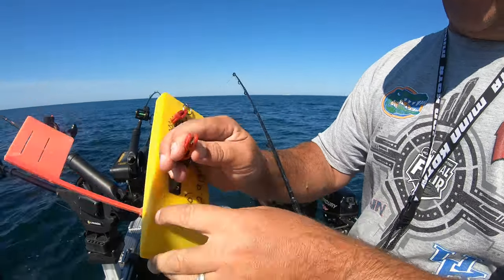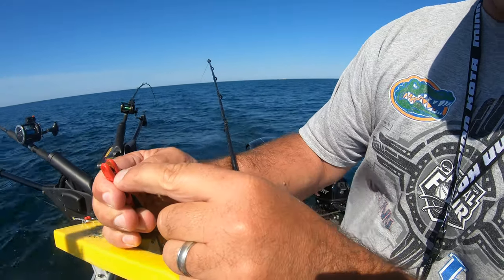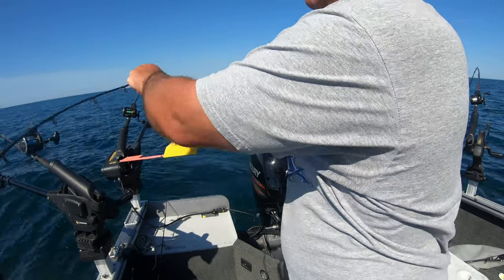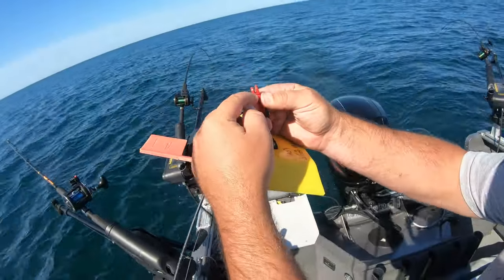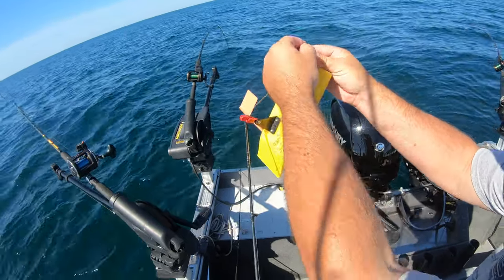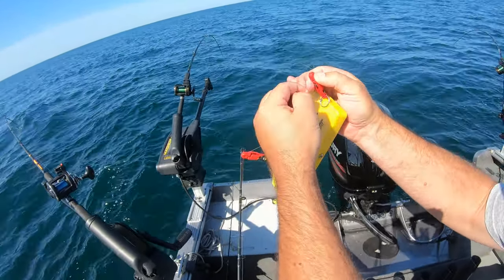Put the one closest to the flag on first, and it's a pinch pad, so you want to put it way on the back of the pinch pad. That's the strongest part of your hold, way back in here. You can put it way back in there first. Let her down, and just give it a little bit of slack here. Same thing, pull all the way back on the pad, and then it really holds on nice and tight.